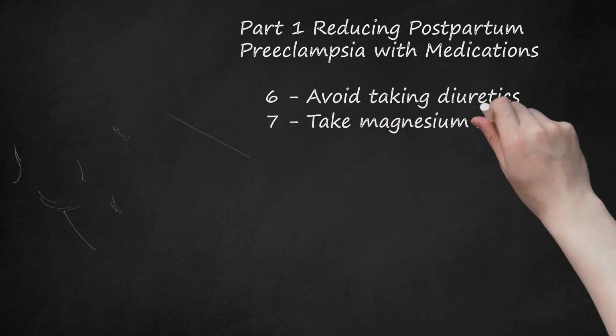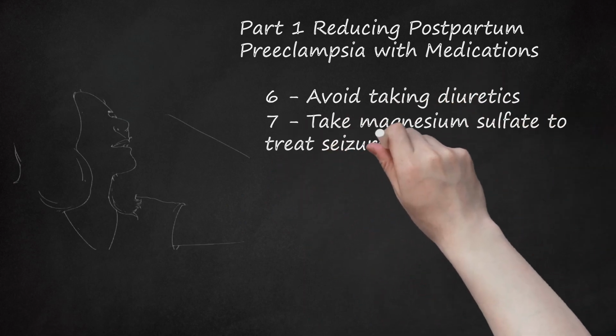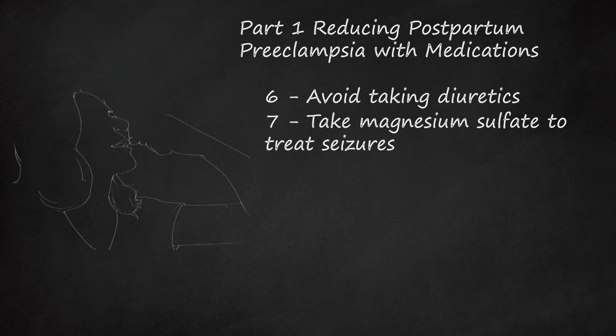7. Take magnesium sulfate to treat seizures. Magnesium sulfate is the main therapy line used to treat seizures that arise from postpartum preeclampsia. It is thought to act directly on the brain, causing cerebral vasodilatation and increasing the blood perfusion to the brain, thus decreasing the vasospasm from preeclampsia.